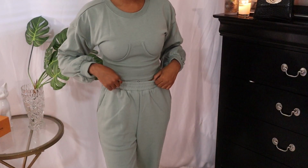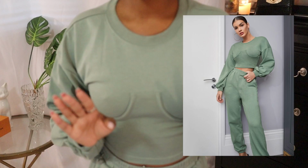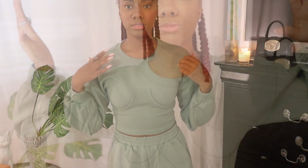Love the top. I got this as a set, you know. The top is giving me everything I need. Fits great. Love how it feels. Love the material. I love this a lot. I can't complain. I like this little detailing right here on the top. That is very cute. I see kind of this style a lot. So, we good.